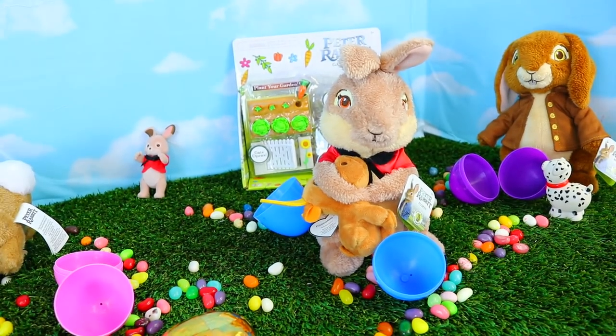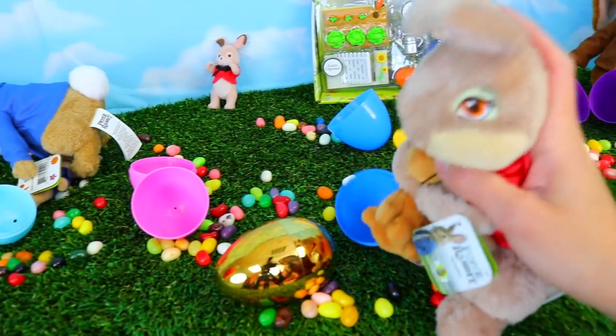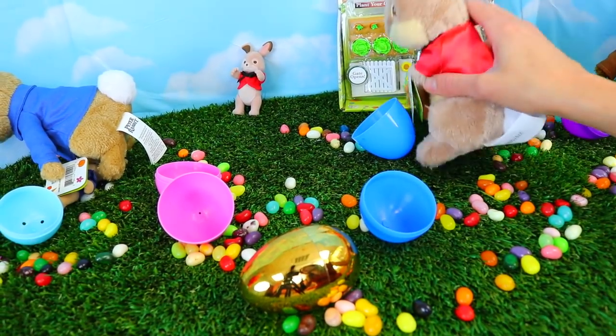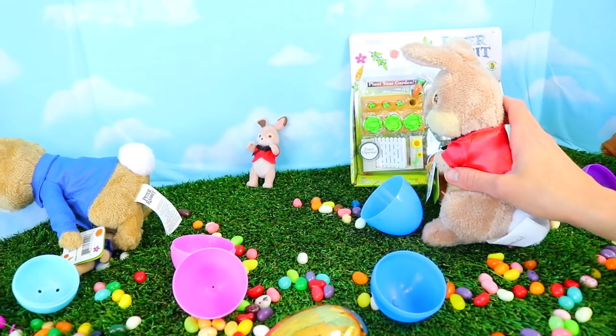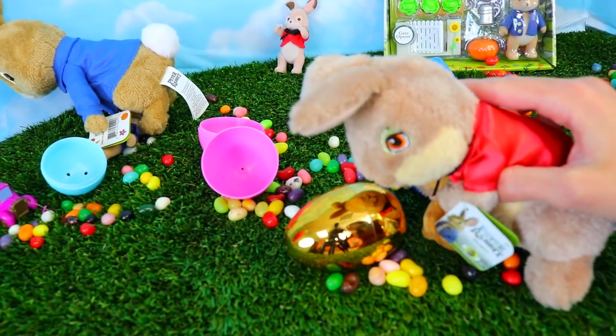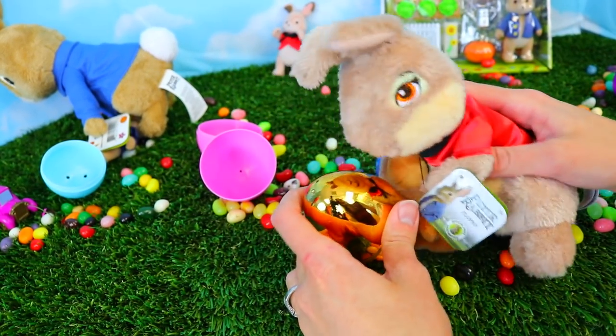Okay, well, Flopsy, why don't you hop somewhere? Let's see, which way should she go? These jelly beans are all over the place. So she can either hop like this, hop, hop, hop, hop, hop, to the golden egg, or she can hop to Peter Rabbit over here. Option number two. Is that it? Are those our last eggs? Okay, well, let's do the golden egg because that looks cool. Okay. So open it, little cute Flopsy.